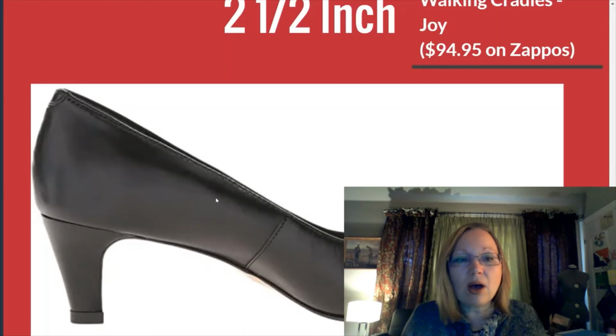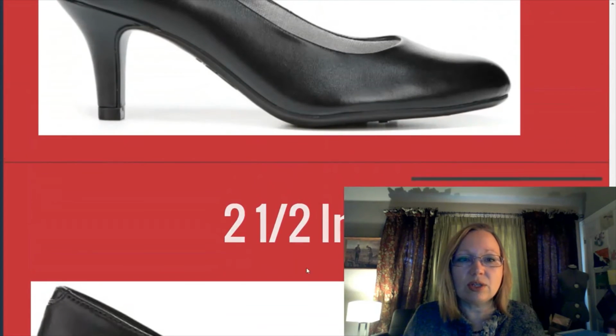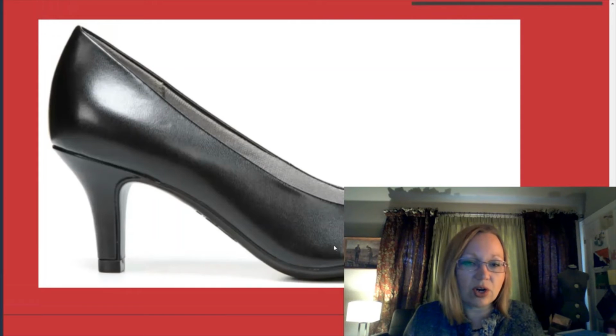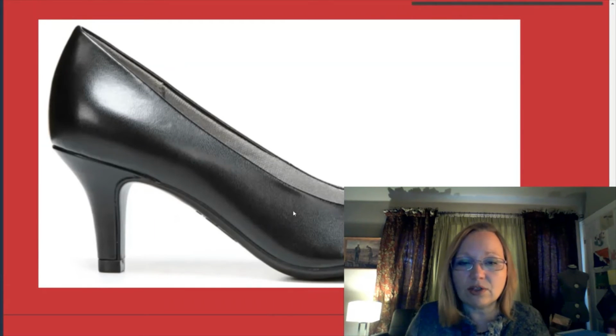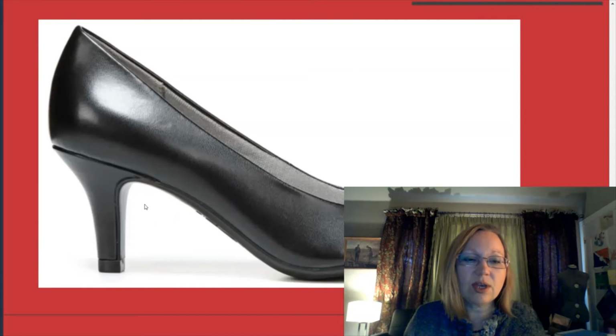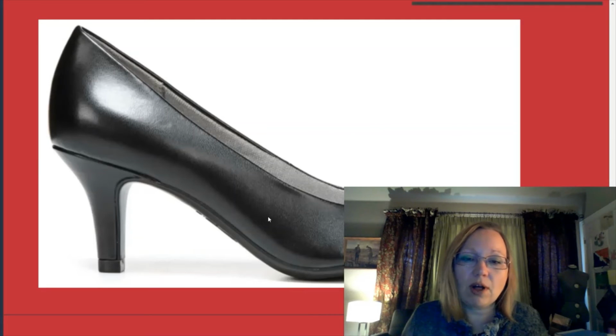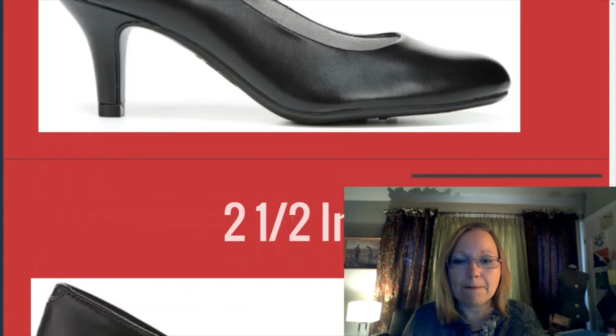But also, these heels, the 2.5 inch and the 2 and 5/8 inch, are good for starting out to wear heels. So I have 2 daughters, and when they were teenagers, I got them this 2.5 inch heel height for their dressy events, so that they weren't falling over in their heels.